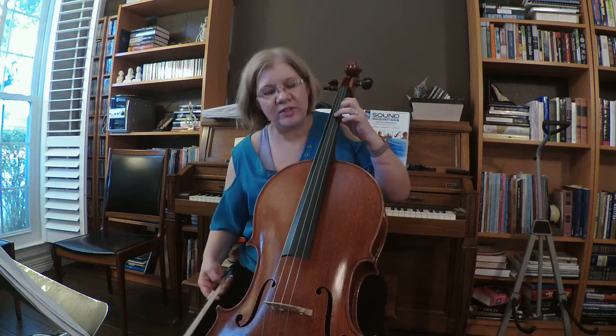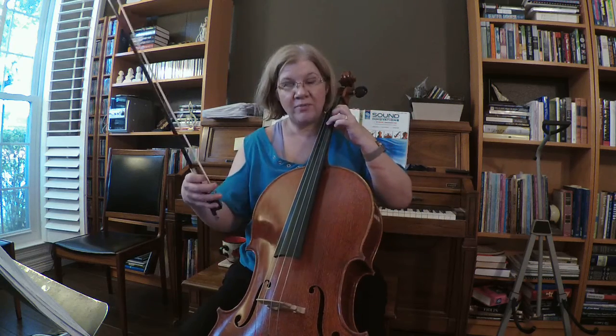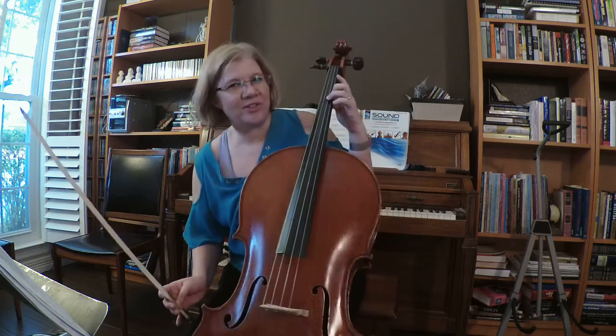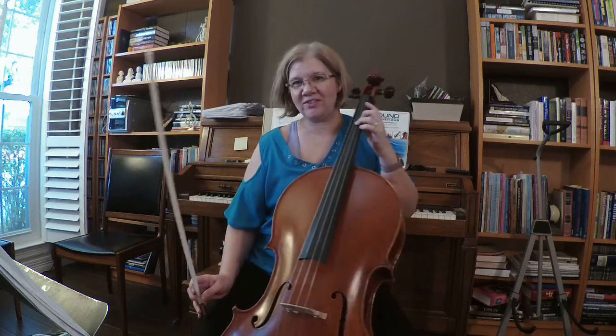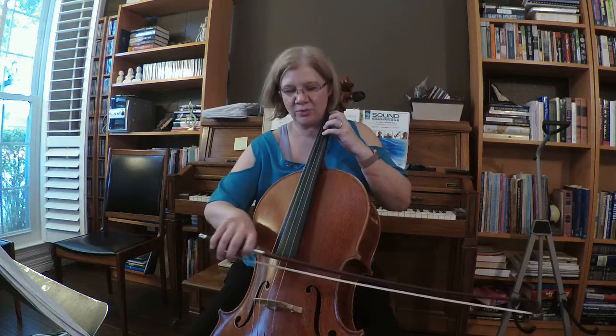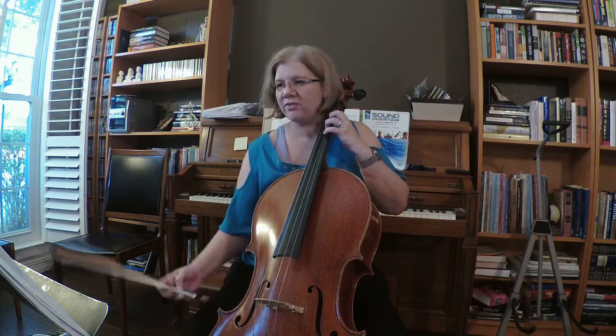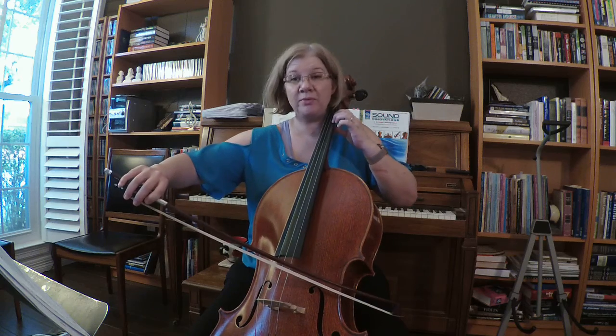So that cool interval raises the hair on the back of your neck. It's actually called a tritone. It has a fancy name because it's a fancy interval, and it really leads us into playing the next note, G. So we're going to start up bow.